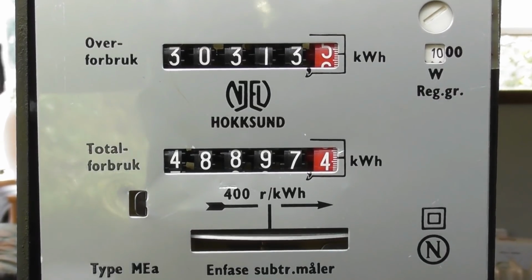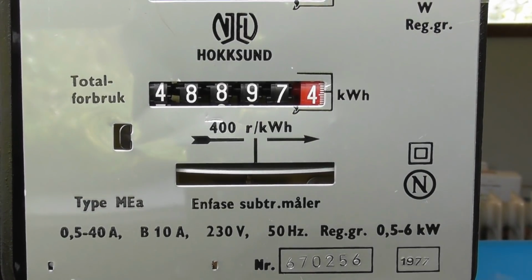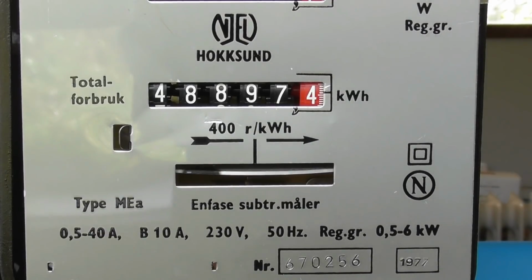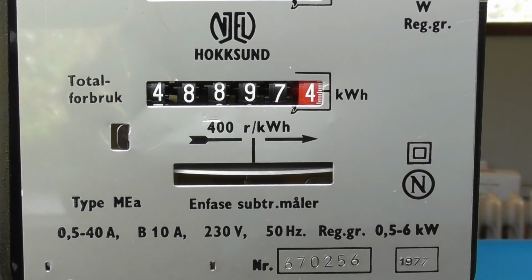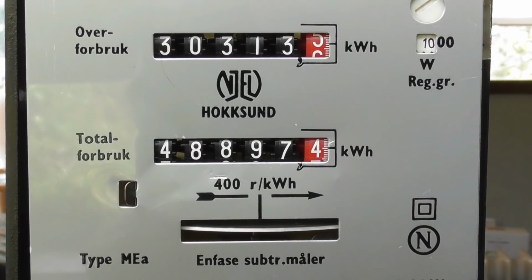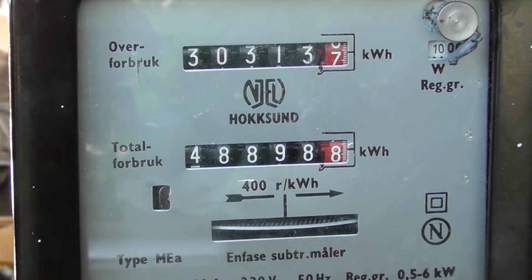Just to get into the nameplate details again, the meter is a basic 40 ampere meter maximum, 0.5 to 40 amperes. Base load is 10 ampere, 230 volts, 50 hertz. And it says here the range, I would say the demand range is between 0.5 and 6 kilowatt. The meter is made in 1977. If I don't forget, I'll try to get a rollover on 48900, so we'll see what happens.